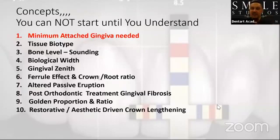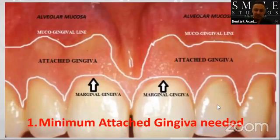The first point is you cannot start until you understand this point: what is the minimum attached gingiva needed? But let's first also know what we mean by attached gingiva. I think we discussed this point in the last lecture, but I'm going to revise it very fast. We have the marginal gingiva here, well known, it's about 1 millimeter. And then we have the amount of attached gingiva here, which is keratinized.